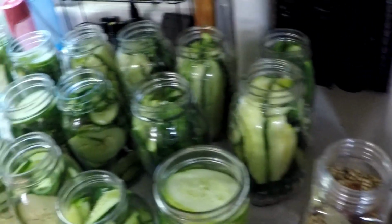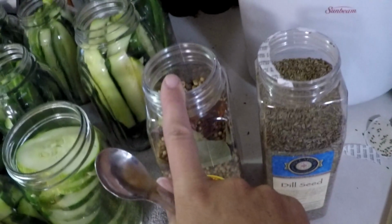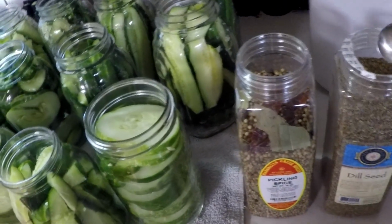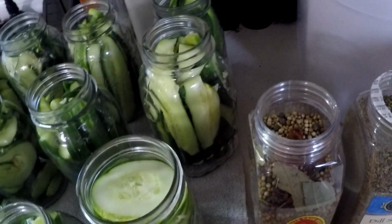Then I'm going to get my water, add in my spices, and then I'm going to get my vinegar water going and get it put in and get them processing. So for each quart, it says to add a teaspoon of pickling spice and a tablespoon of dill seed. So I'm going to do my dill seed first.